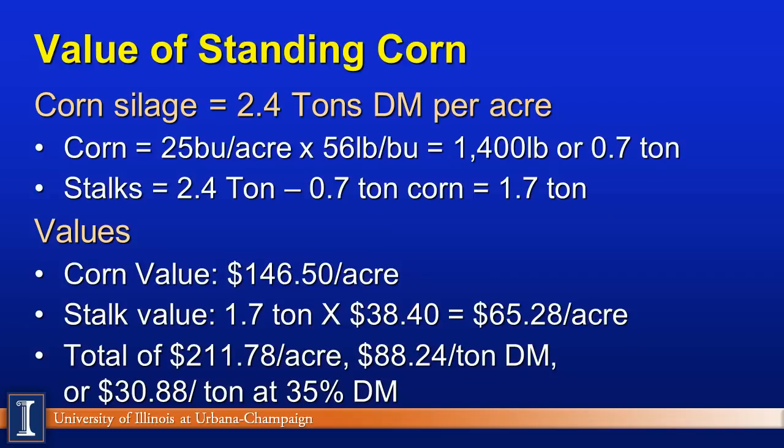If you are the seller out there, that's about $88 per ton of dry matter. If you're going to make that into a silage, you have to do that very, very quickly after you harvest the corn, and you'd have about $31 per ton at 35% dry matter. Very important numbers, so we'll let you think those through and adjust them, but basically we value the corn, we value the stalks, we back the value out, we use the fertilizer value, and we end up with a value in that $31 range.